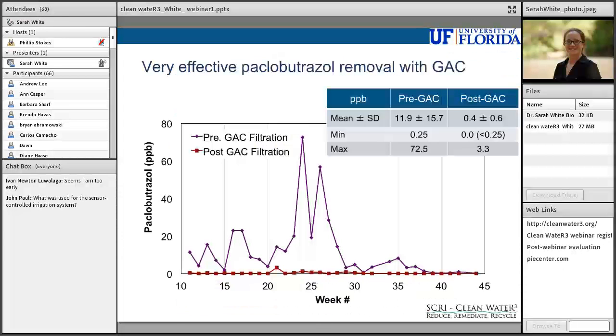And then how well did it work? It worked very well. If you remember, our 5 parts per billion was our sort of magic number that we really wanted to get below, and bioassays, where you use a plant as a proxy to determine if a chemical is present, also showed similar results. If you look at the purple line, which is the top line that has much more magnitude in it, pre-filtration concentrations ranged from as little as 0.25 to as high as 72.5 parts per billion paclobutrazol. And then if you look at the red line with the squares, the minimum was less than the detection limit to a max of 3.3. Again, these were all lower than limits desired to not have an unintended effect of that PGR on crop growth. So paclobutrazol removal with granular activated carbon is very effective.